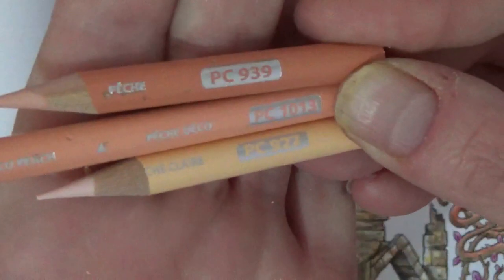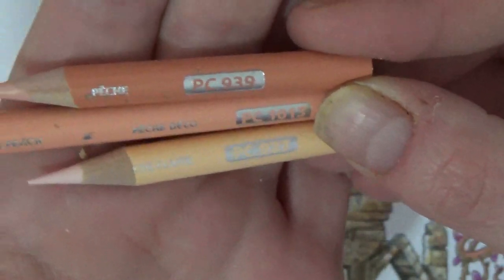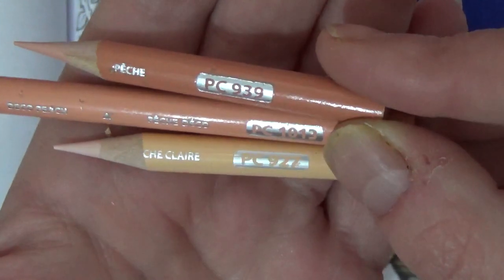So I've got peach, then it is Deco Peach, and then light peach. Can you see those colours?